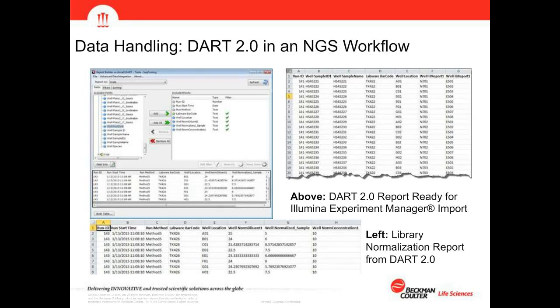And you can use it to generate all kinds of reports. On the top left, we've got what the query builder looks like, and if you're building a report, it's basically just a matter of clicking which fields you want to include in the report. Above, for example, I've got an illustration where you're using DART to report data out to the Illumina Experiment Manager for your sample sheet generation, including the sample and which I5 and I7 indices have been associated with which library. And on the bottom left, we have a library normalization report from DART 2.0, where we're showing what the starting concentration was, how much volume was moved, and what the normalization concentration was afterwards. So it gives you a variety of ways of getting access to your data and storing it.